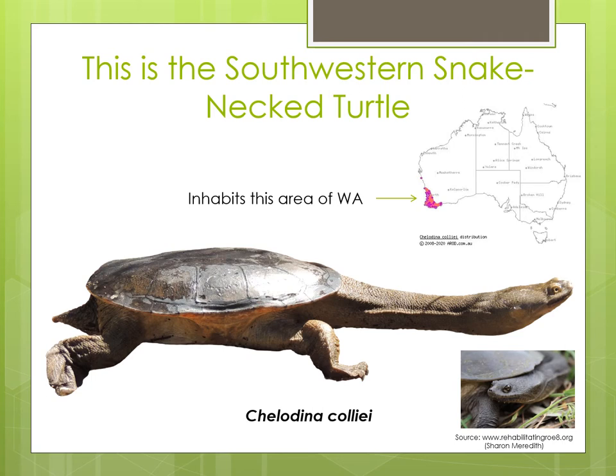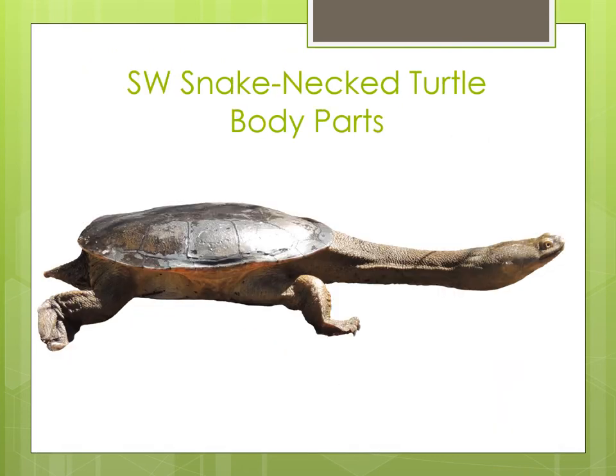It is also called the oblong turtle because while most turtles have a round shell, the southwestern snake-necked turtle has an oval or oblong-shaped shell. And the name you may know it by, the long-necked turtle, is because unlike a lot of turtles, it has a very long neck. The southwestern snake-necked turtle has names for each of its body parts.